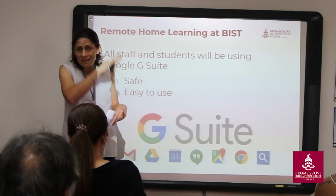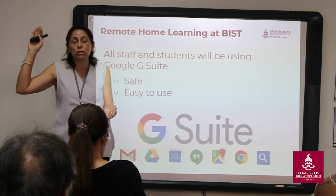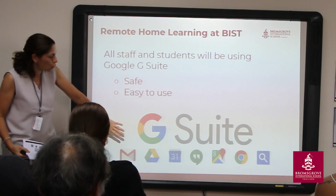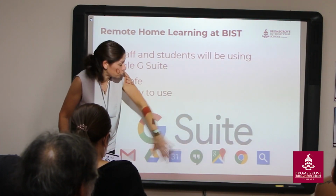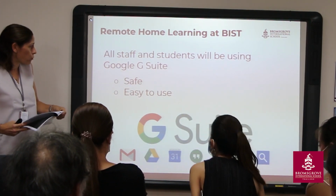So as an entire school, from our tiny tots to our A-level students, we will be relying on G Suite. These are the logos that you will be very familiar with through your apps and probably your working day. So it is a very safe forum.